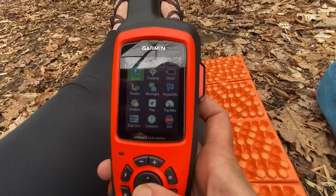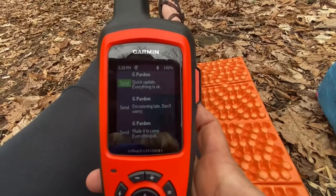The Garmin inReach Mini was another favorite piece of gear. I did start out with the Garmin Explorer when I first started the trail, but realized that it was a little bit larger and heavier than what I needed for what I was going to use it for on the trail. And so I switched to the Mini version.